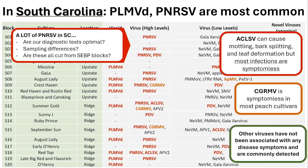When we went to a block in South Carolina, we were specifically sampling from trees that had some sort of decline symptoms. And in Georgia, they worked with the growers to identify the blocks, and then they just sampled down a row or down a couple of rows. So we were targeting declining trees a little bit more in South Carolina, and that could partially explain why we found more PNRSV. Dr. Brannon's explanation was that Georgia peaches are better than South Carolina peaches, but I don't buy that. And I think it's probably mostly due to sampling differences.